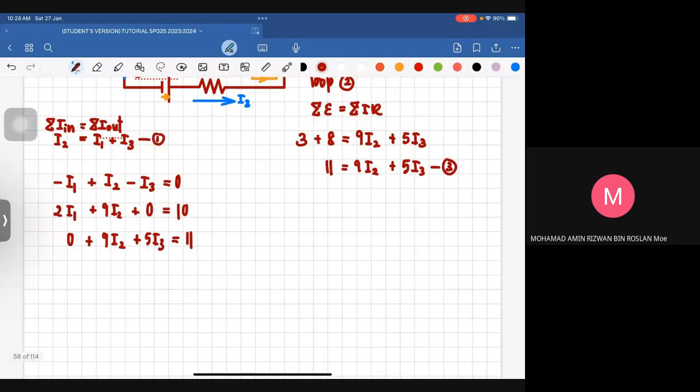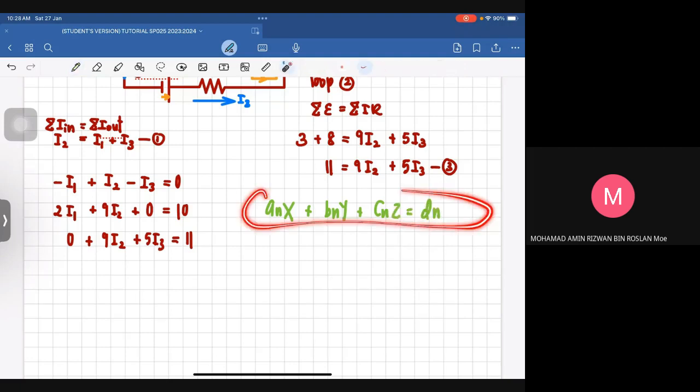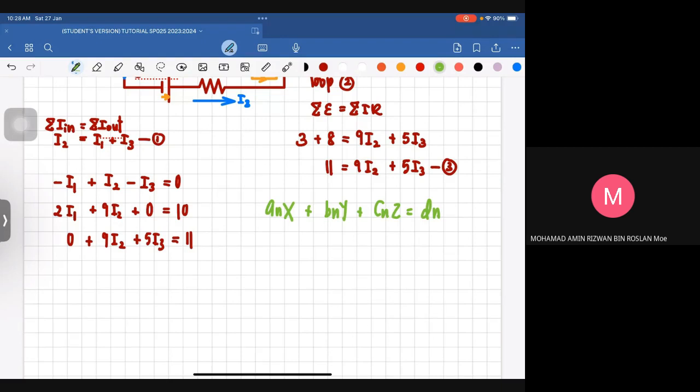Okay, so from here, you have to substitute this into your equation. So kamu tekan mode, pilih equation, pilih yang ada number 2 kalau di calculator saya, tapi saya tidak tahu kamu punya macam mana. Pilih yang ini, BNY plus CN Z equal to DN. So pilih yang ini punya mode, lepas kamu tekan equation tu, and then dia akan bagi kamu macam matrix ni. Okay, dia ada A, B, C, D. Dia punya end up macam ni. Dan kamu ada 1, 2, 3. Okay, so yang A ni kamu masukkan bahagian value I1, yang ni I2, yang ni I3, yang ini kamu masukkan value yang lepas equal tu.